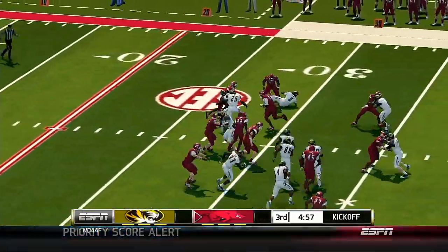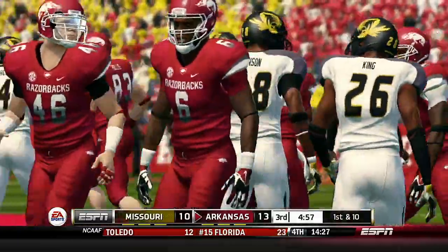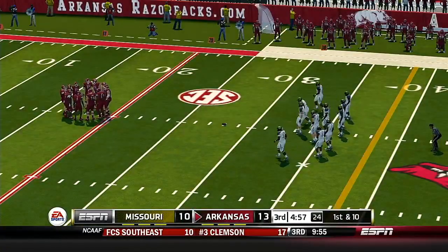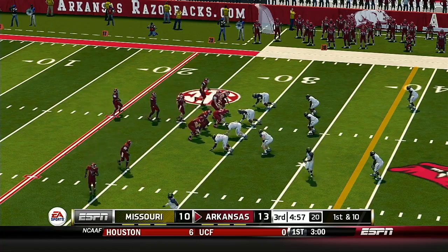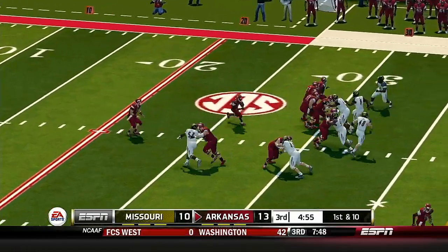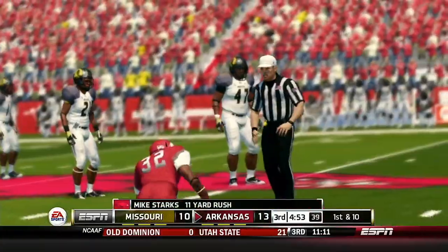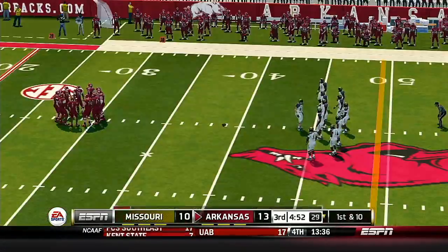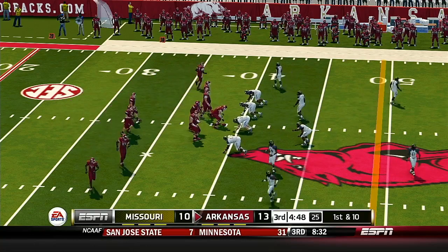Caught at the 8. He makes it to the 28-yard line. Well, the guys are chomping at the bit down there, waiting for the game to start back up. Arkansas has a three-point lead. He's tackled at the 39. It's first and 10. Ball on the 39-yard line.